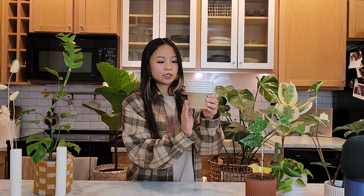Another candle is this one I'm burning right now, which I recently found. This was from Aldi. I don't know if you guys have an Aldi near you, but can't wait to use this as a catch pot for my plant. This was also from Aldi. I'm sorry, I didn't mention.